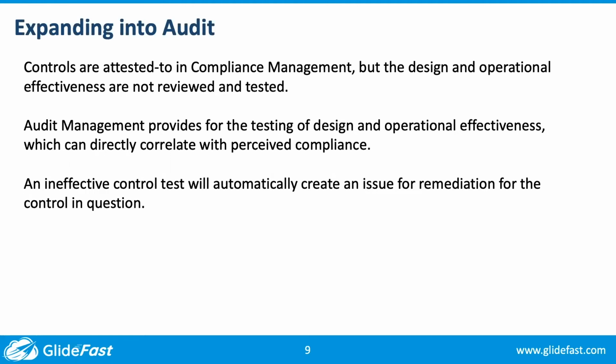Or what do you need to remove to make the design of the controls more effective, easier to understand, easier to comply with? What do you need to change in your business processes to make your level of maturity and understanding of the controls greater? Your operational effectiveness: the control affects operational business practices better because you have a better understanding of it. That directly correlates with perceived compliance.